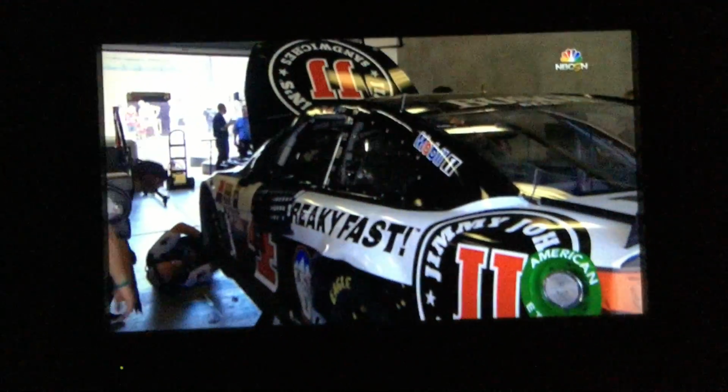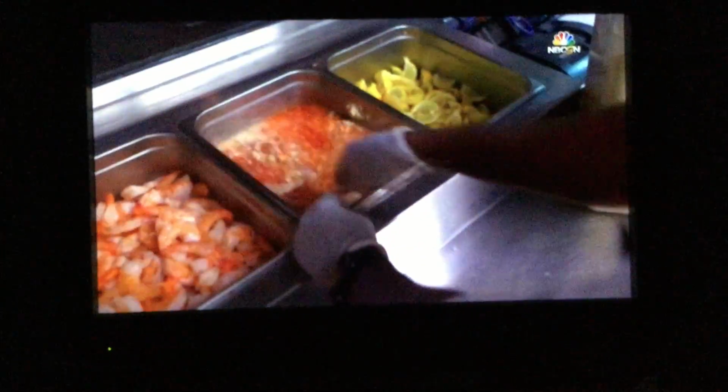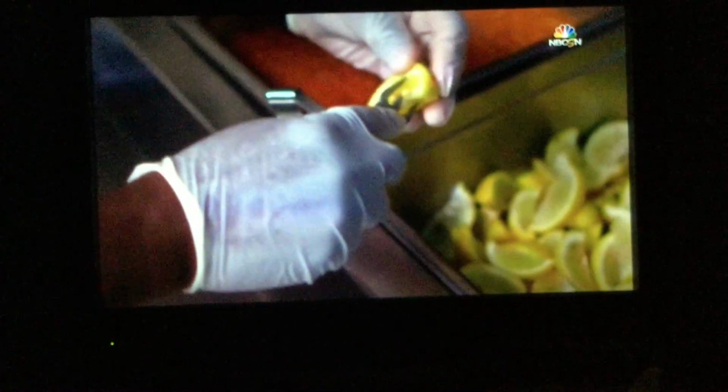Right. It is very hot here in Indianapolis, but probably nothing as hot as St. Elmo's shrimp cocktail. It is famous. That cocktail sauce really hot.